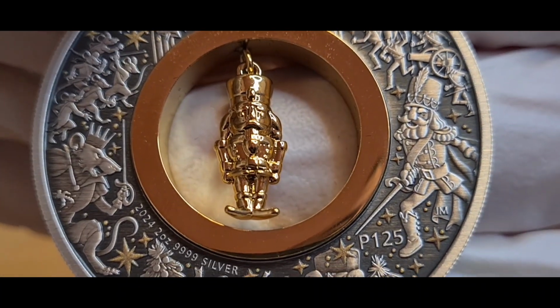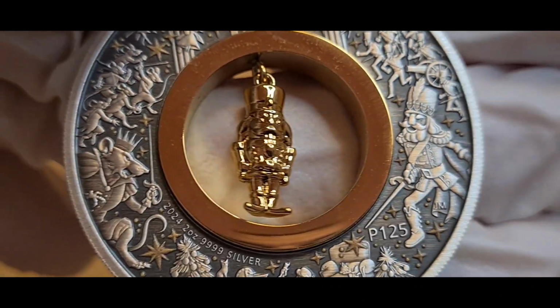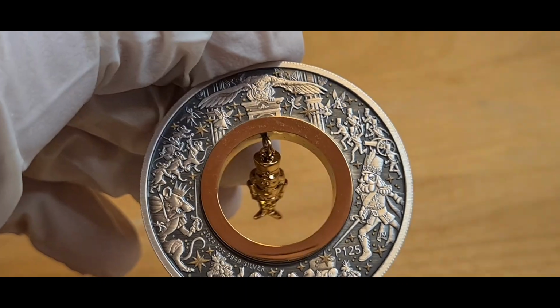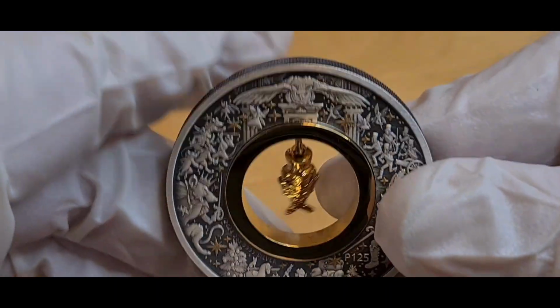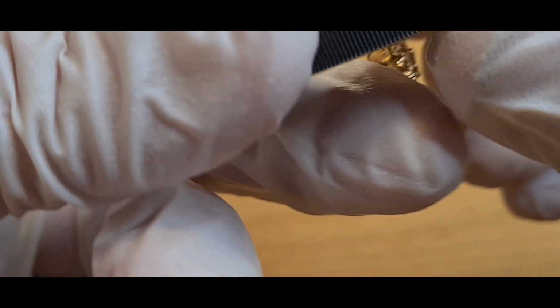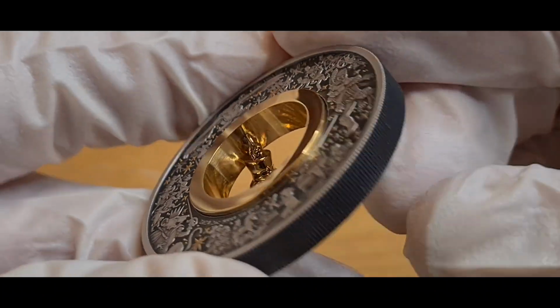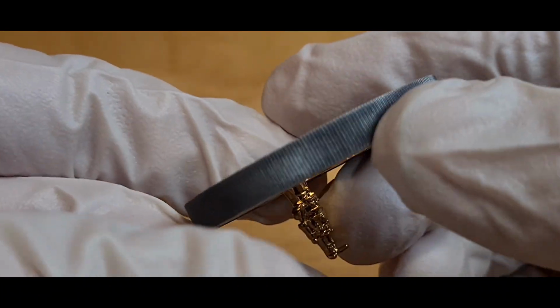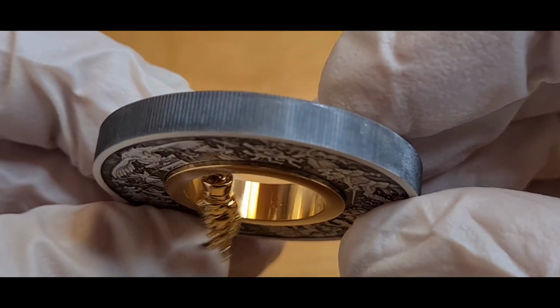Let's have a look here at the... I just want you to see the nutcracker. He is superb. But two, how the heck are you supposed to put this on a Christmas tree? There is nothing. I'm afraid nothing is available. It's a reeded edge that goes all the way along the side of it. I'm just going to verify here. I don't see, not from any of mine, any numbering on this coin.